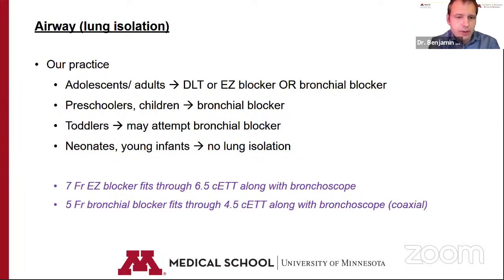Now, just as an overview, if you use an EZ-Blocker, a 7 French EZ-Blocker fits through a cuffed 6.5 endotracheal tube along with a bronchoscope. And our 5 French bronchial blockers typically fit through a cuffed 4.5 endotracheal tube along with a bronchoscope as a coaxial technique. You can again do the parallel techniques with small endotracheal tubes.